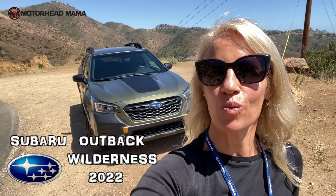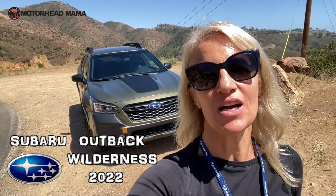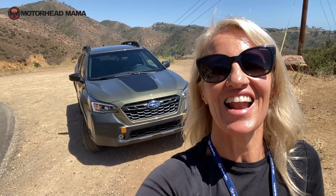Hey guys, I'm here with the Subaru Outback Wilderness. I did a video a few weeks ago of this vehicle, but they didn't let us drive it. Well, today I'm driving it and I can't wait to tell you all about it. Let's go.